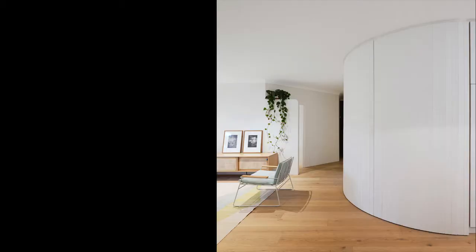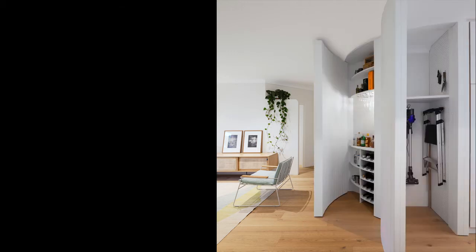Yeah, we just searched for one gesture, one maneuver that would be clear in the room and that would solve as many problems as we could. And so that was the curved wall, that one intervention, and it was able to redefine the rooms but also provide storage, which was really required in the space, and then also allowed for integration of a better kitchen, which was in dire need of an upgrade.